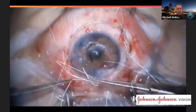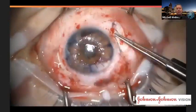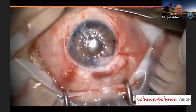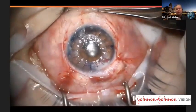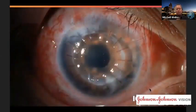And once I get my PK in place and the eye pressure is increased, then I'm going to tie off my sutures, get the appropriate tension, and I can rotate those Gore-Tex knots. We don't want to leave any Gore-Tex knot on the surface of the eye. And again, Hoffman pockets are good to be avoided with this.